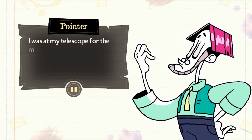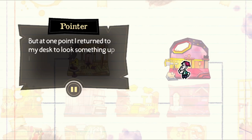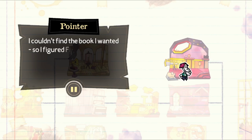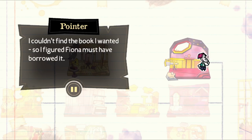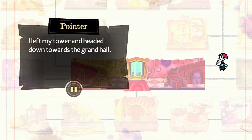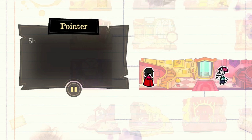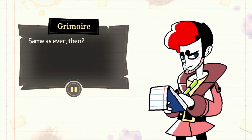I was at my telescope for the majority of the evening, but at one point I returned to my desk to look something up in a reference book. I couldn't find the book I wanted, so I figured Fiona must have borrowed it. I left my tower and headed down towards the Grand Hall. I spotted Detective Hawkshaw coming out of the library. She looked impatient and slightly frustrated. Same as ever then? Quite.